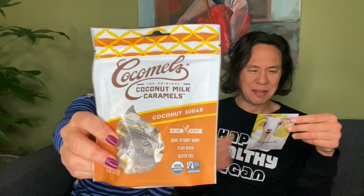One last thing. I know. Aww. I'm sad. And you know what? This is... What is this? This is Bodie's favorite. Bodie's? Bodie loves these. What is this? It's Cocomel's Coconut Milk Caramels. JJ's Sweets. That's the brand. JJ's Sweets Coconut Sugar Cocomel's. It says perfect for making vegan caramel apples. Oh, okay. That would have been cute. I'll open one too. Okay, cool.